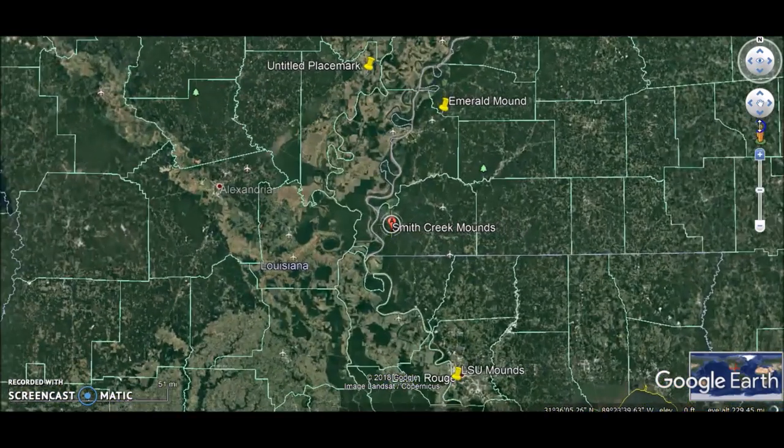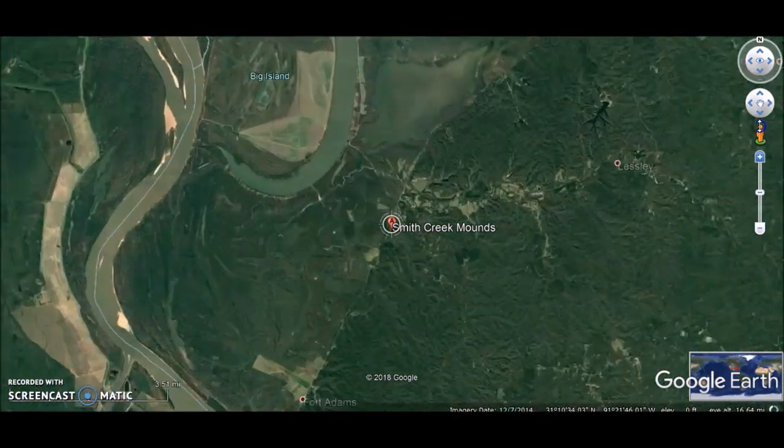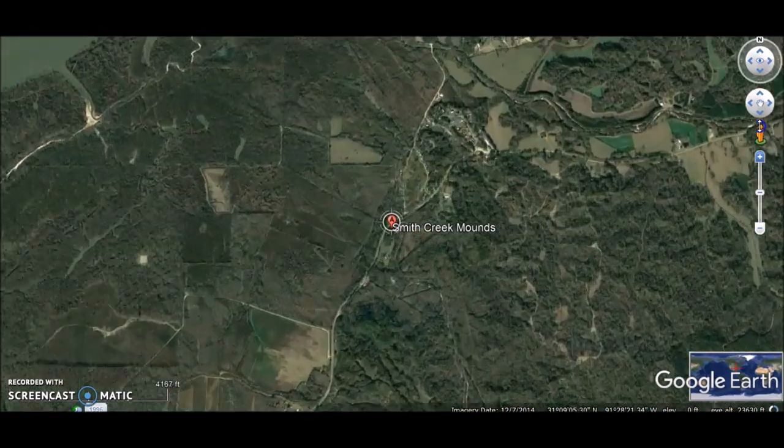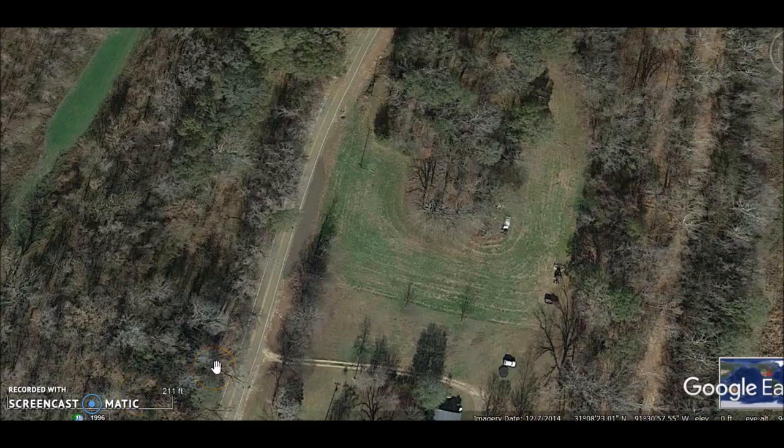But today we are going to document a site called the Smith Creek Mounds, and this is the first I've really looked at these. But they're right down here in Mississippi. Let me just show you what they look like here. Here is what the site looks like from overhead, and pretty nondescript. Ancient America, I know it isn't that exciting.